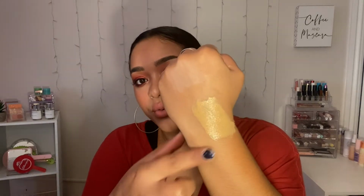So here's the under eye tint. You can see it's just like a very nice brightening kind of color. And then let me swatch my foundation. I have the Sephora foundation in the shade 19. Again, it's on me right now. It's a really nice shade match. But here it is if you want to see.